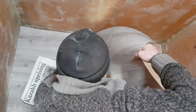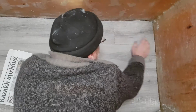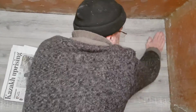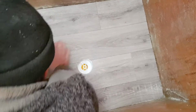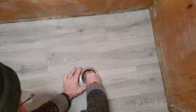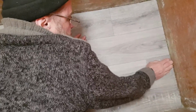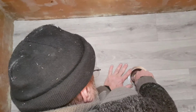Alright. And amazingly, it fits. There you have your floor installed. I'll just put that there. Let's keep putting that down. Once that's installed, I'll hold it in place as well.